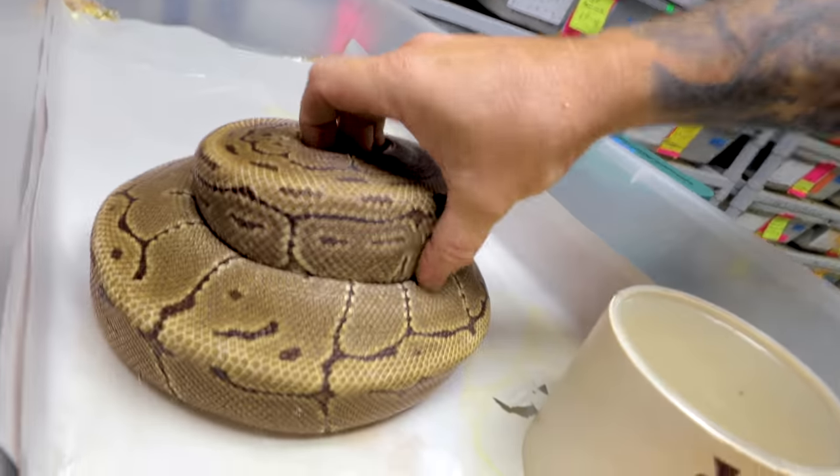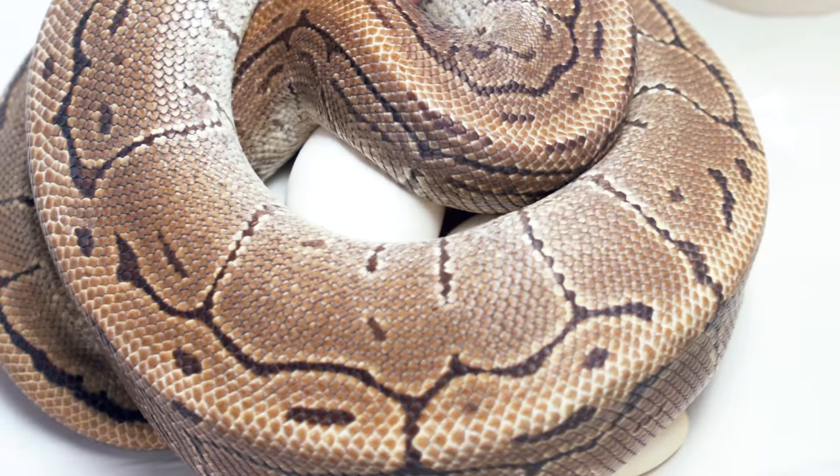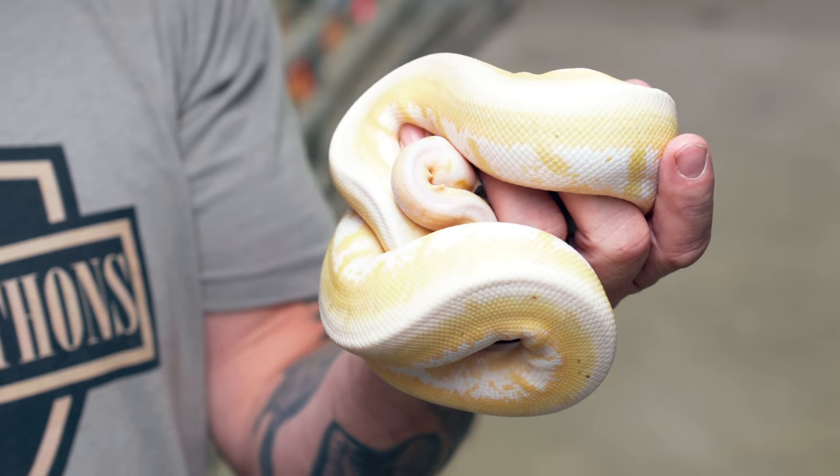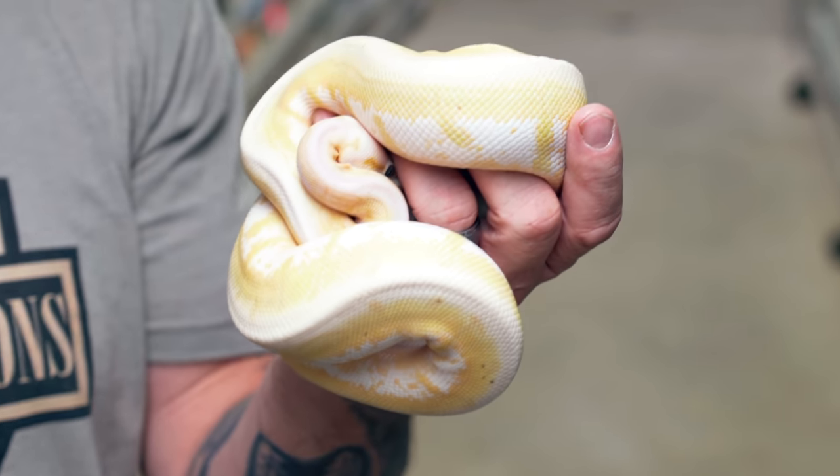We have one more clutch to pull. This next clutch is actually just a pinstripe female, and it looks like she's wrapped around a really nice clutch of eggs right there. Oh, it looks like there's a little infertile in here, but I wanna show you the male that it was actually bred to, which was this little monkey here, which is actually a banana fire spinner blast. So there's a lot of genes going on here. So let's go ahead and see how many eggs she has.